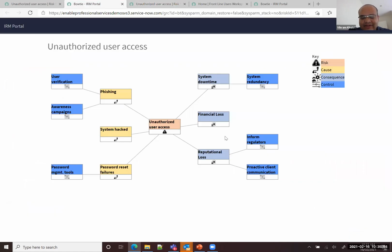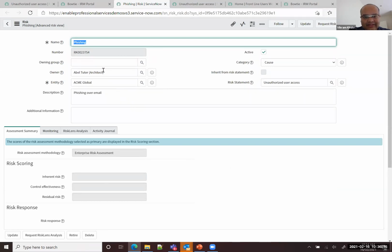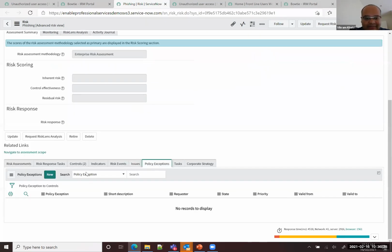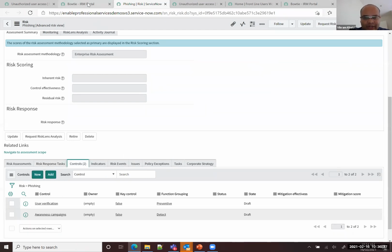For example, if I see that phishing is a source or a cause for which I already have two control measures, and I want to see who it's assigned to and which business area is responsible for it, I can click on phishing. This shows me what the risk is, what the details are, who the owner is, which entity owns this, as well as the mitigating controls for that risk, any issues that were created, and any policy exceptions. So all the benefits of the ServiceNow 360-degree view of things, now available from within the context of the Bowtie.